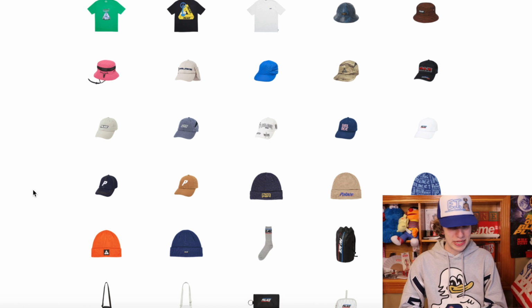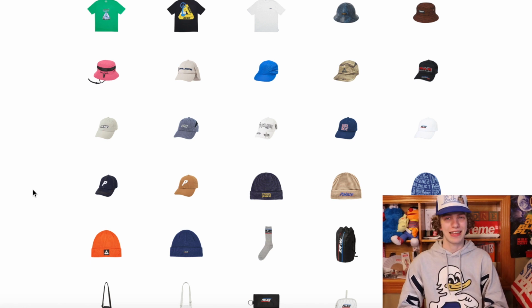This season, the resale's not going to be too crazy, that's for sure. I'm going to let you guys know right now. Last season's resale was through the roof. Like, these hoodies are going for like $300. It's crazy. This is going for like $300.